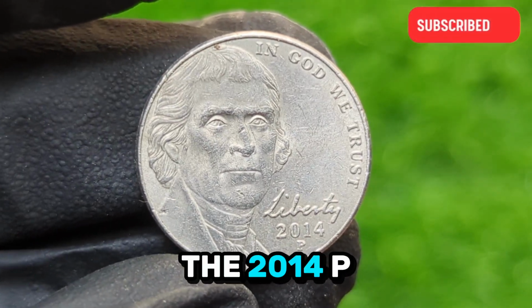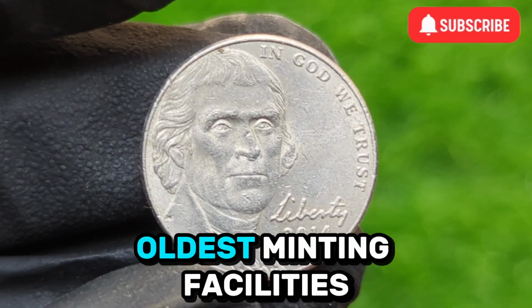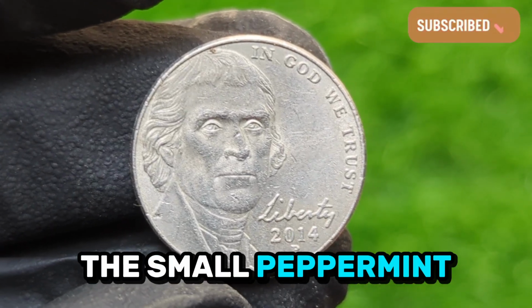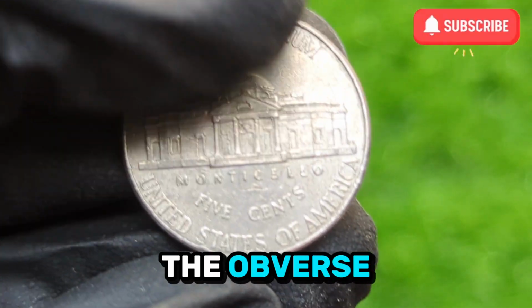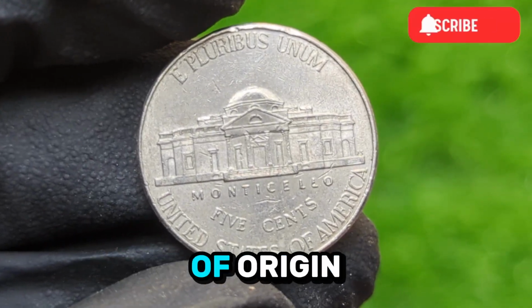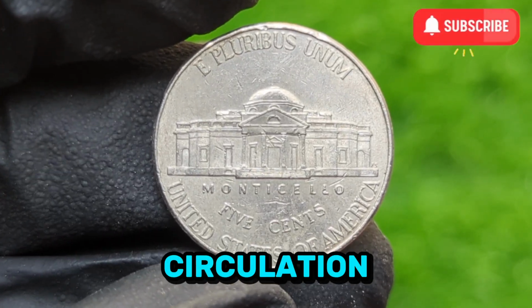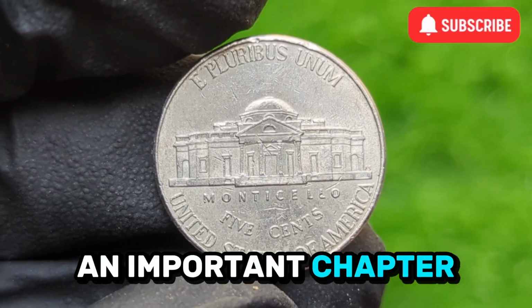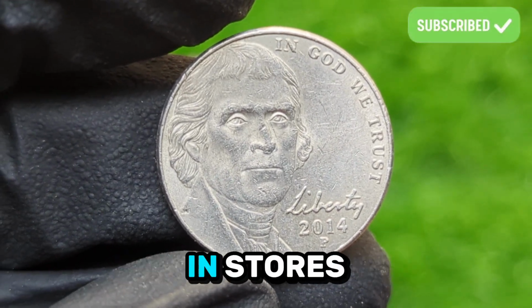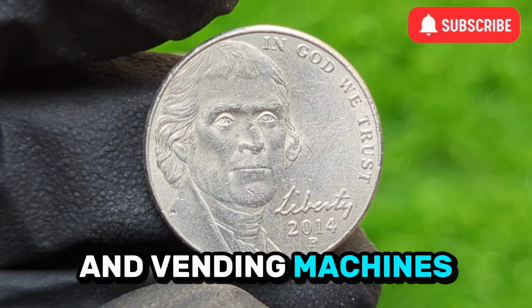The 2014 P Jefferson Nickel was struck at the Philadelphia Mint, one of the oldest minting facilities in the United States. The small P mint mark, located on the obverse to the right of Thomas Jefferson's portrait, identifies its place of origin. Although modern nickels are common in circulation, they still represent an important chapter in American coinage, serving millions of people every day in stores, restaurants, parking meters, and vending machines.